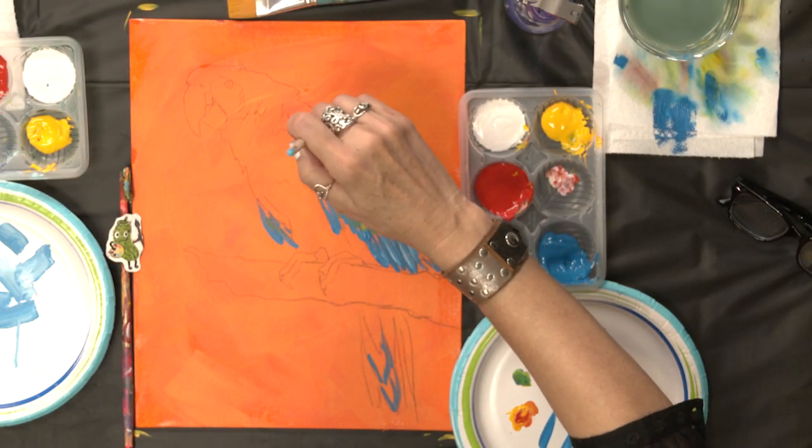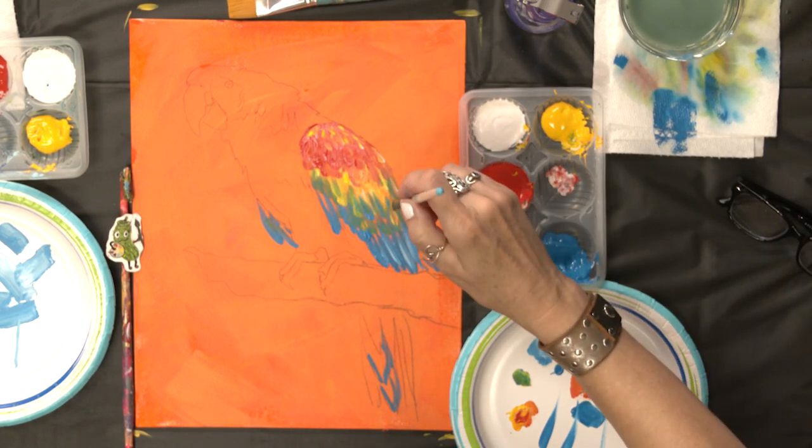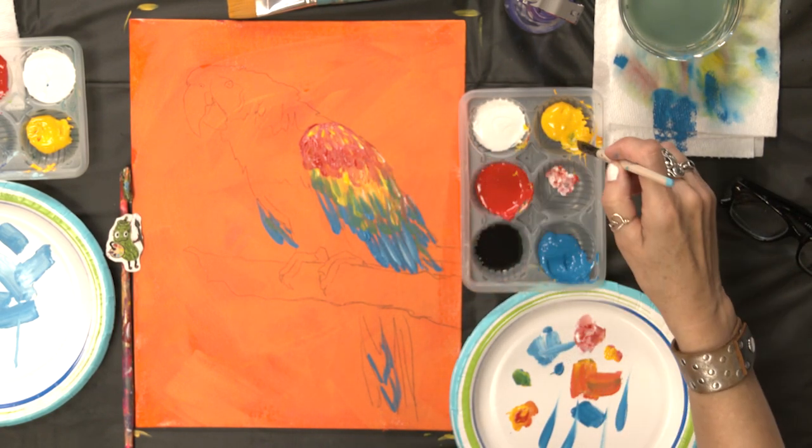Yeah, and I do want to share one really cool thing about parrots too, because we're painting these beautiful colors on here. This is actually a most birds thing. Birds don't produce pigment in their feathers. So the color you see is like reflected light.